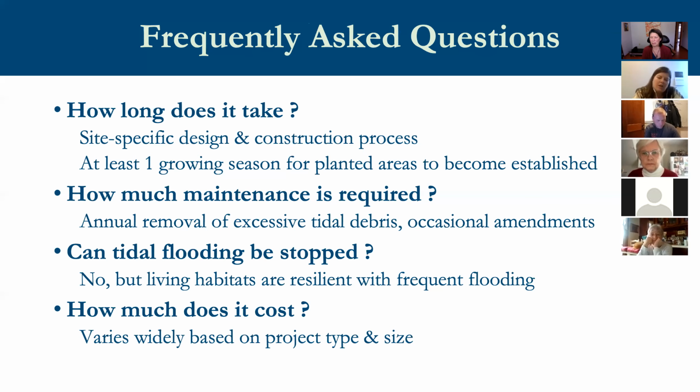So every project should have its own site-specific design, plan, and construction process. As for how long a project actually takes once you get it going, the permit process could take 3 to 4 months. Normally in COVID, it could take a little bit longer. As far as plants getting established, it could take one growing season, so a full spring through to the next spring. Sometimes we see projects get planted out in the fall or in the really late summer.